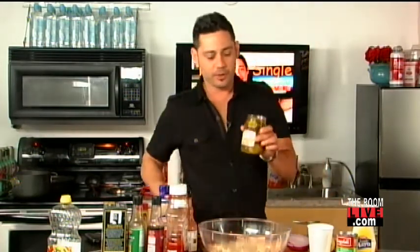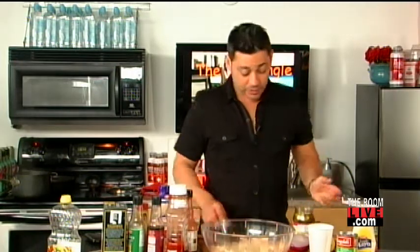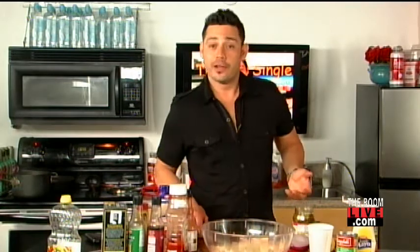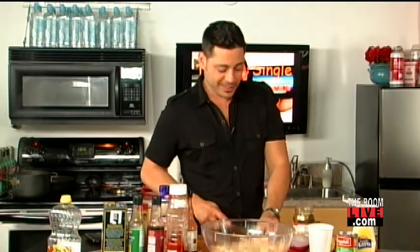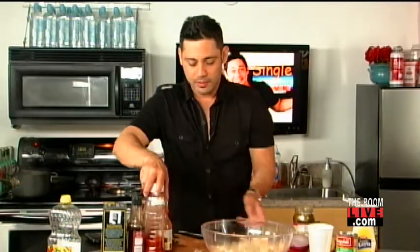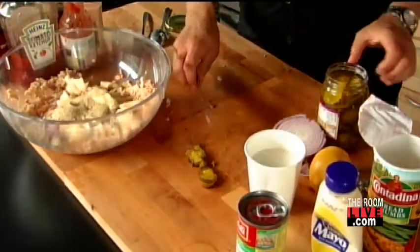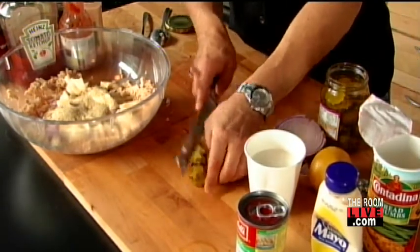So I got my bread and butter pickles. A lot of times when I used to make tuna, before the bread and butter pickle days, I would use vinegar. And vinegar works just great, but these pickles are treated in some vinegar, so what I'm going to do is move some of this stuff aside so you can see what I'm doing here on camera. I'm taking these pickles and I'm just chopping them into little pieces.